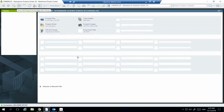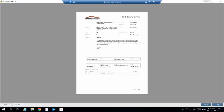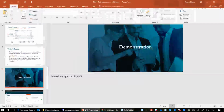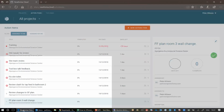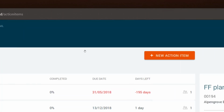Now, lots of simple ways, everything's centralized. There's other tasks that we can manage in Nuforma if possible. But just now, I'm just going to pop back to the presentation that we have open and show you some of the other bits of Nuforma. In this case, this is our web client. So the web client, I think I have the web client live open as well, but the web client is, oh, hold on, there you go.